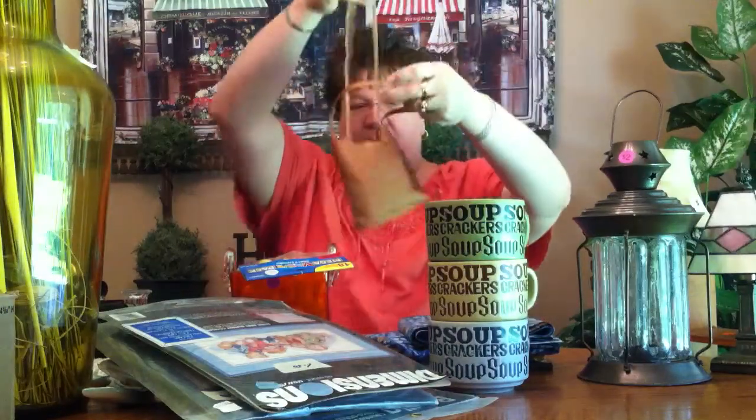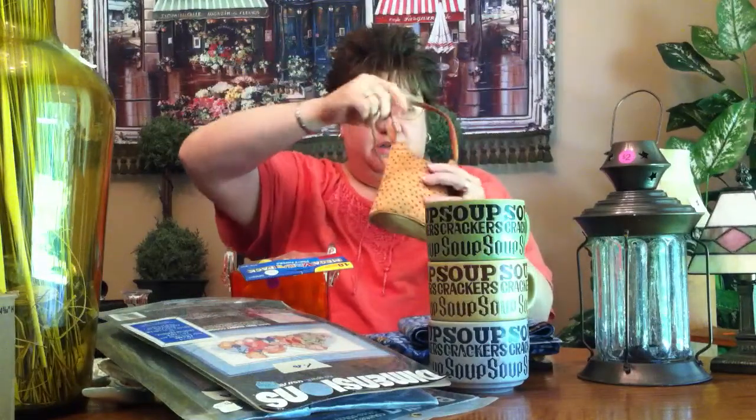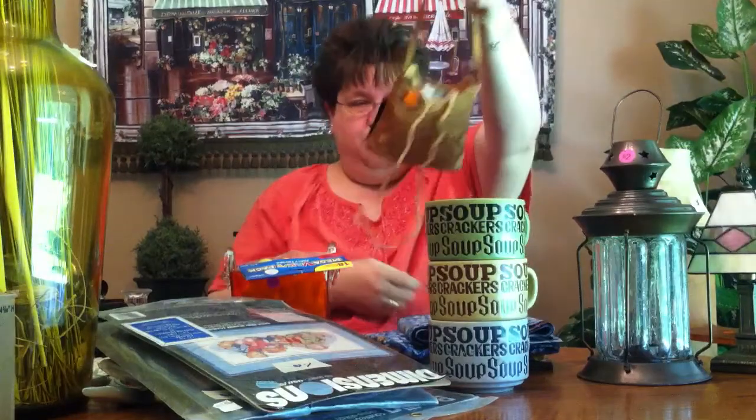Let's see, I also got another little evening bag. It's still got the price tag of $14.99 on it. It has the longer strap and then the short one. Still got the packing in it, $1. So that was a good price.